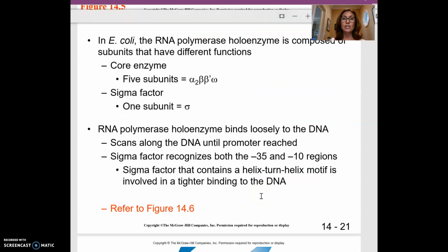Okay, so E. coli, being a bacteria, has, again, a holoenzyme. The holoenzyme means you have numerous pieces of protein, each having a different name and coming from different genes themselves, that come together to allow the RNA polymerase enzyme to be constructed and to work. So if you go back and think about protein structure, this would be the quaternary structure of RNA polymerase.